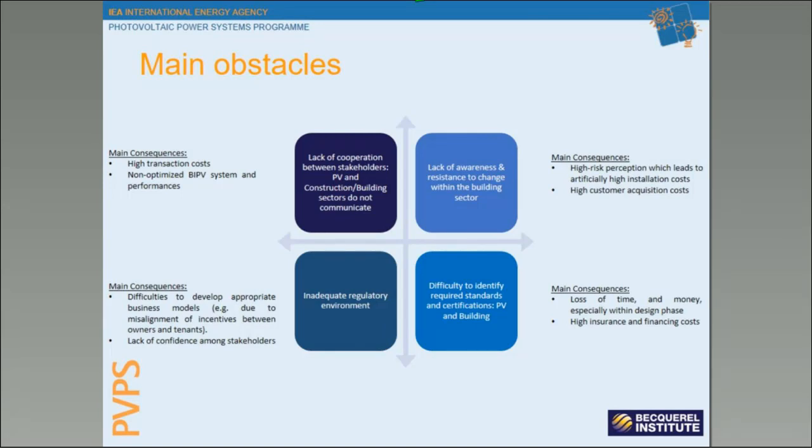We can also point out the resistance to change of the building sector and the construction sector, and yes, their lack of awareness, which is actually linked to the structure of the companies active in this sector. If we look at the European continent, more than 90% of the companies active in the construction sector are actually made of less than 10 people, which can explain the fact that it's difficult to educate them and to attract them towards new technology. And it leads also to higher customer acquisition costs, because it takes time to convince them, and it leads also to a high risk perception, so leading to artificially high installation costs.